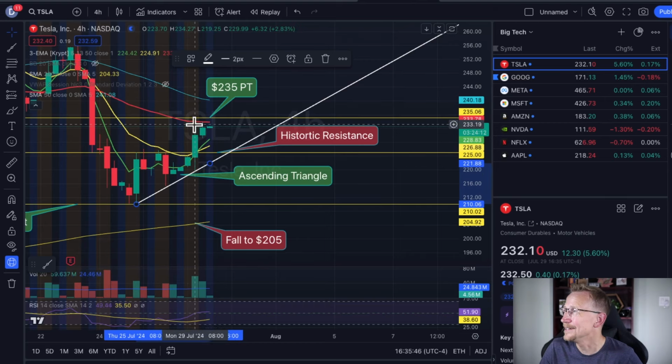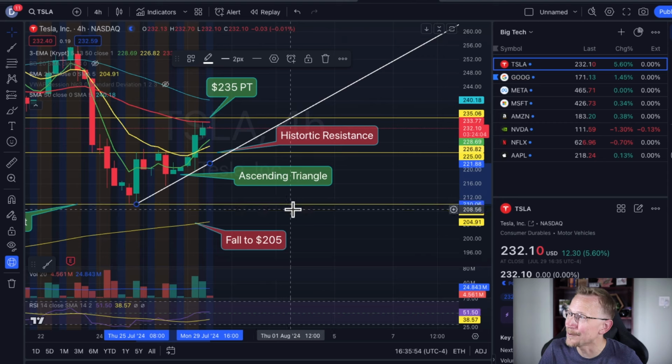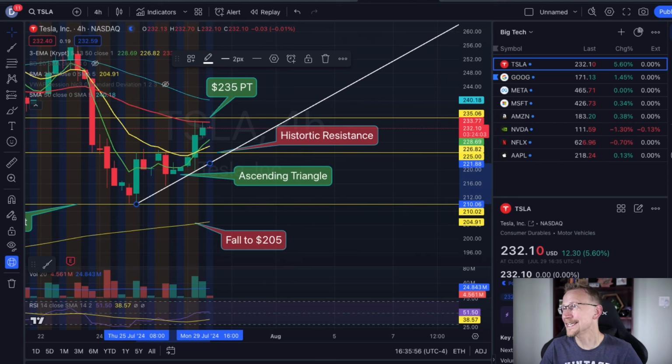Hit this 50 period moving average, just a 4-hour chart that we're looking at, and got rejected there. We do have resistance right around 235. If we fail to break over that, we could be heading back down for Tesla's stock price.